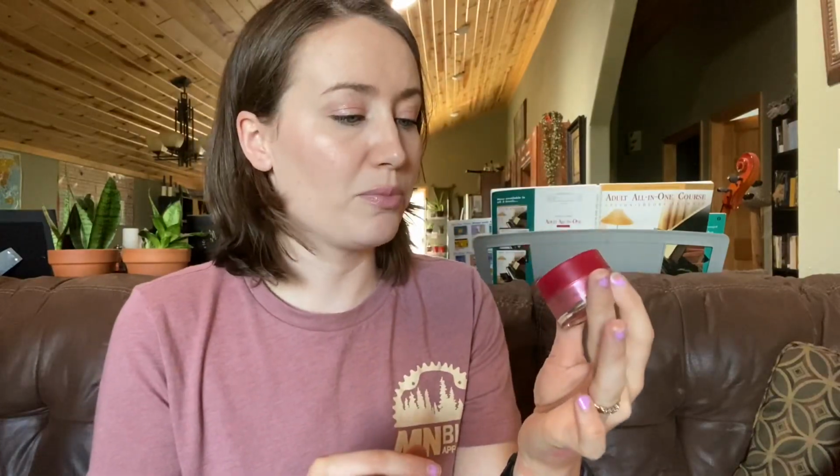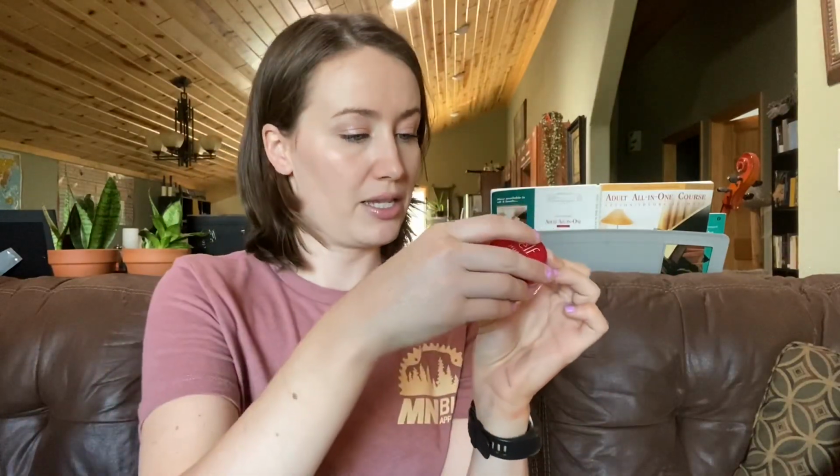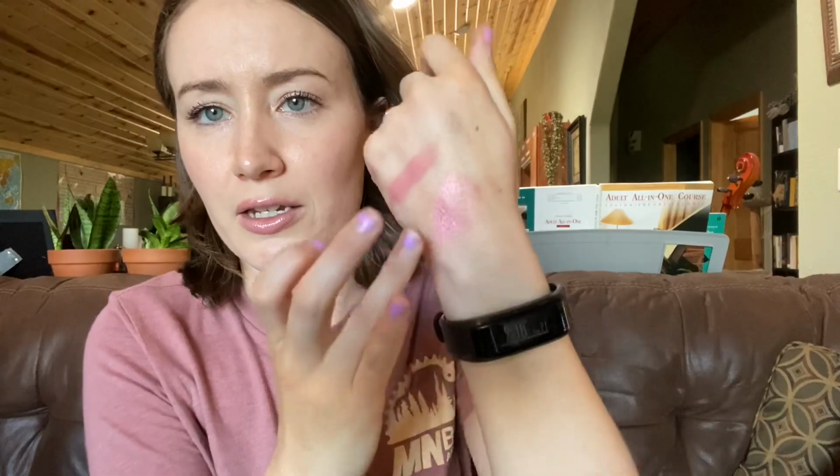I'm also going to pass on my e.l.f. Jelly Pop Flush Blush. This is in the shade Berry Pop. I really tried hard to make this work for me. I finally did figure it out using a tiny amount and a stipple brush and just being really, really careful. But even though I finally figured it out, I used just a tiny amount and it turned out to be so shimmery. Even when it's sheared out, there's a lot of shimmer left on the skin.